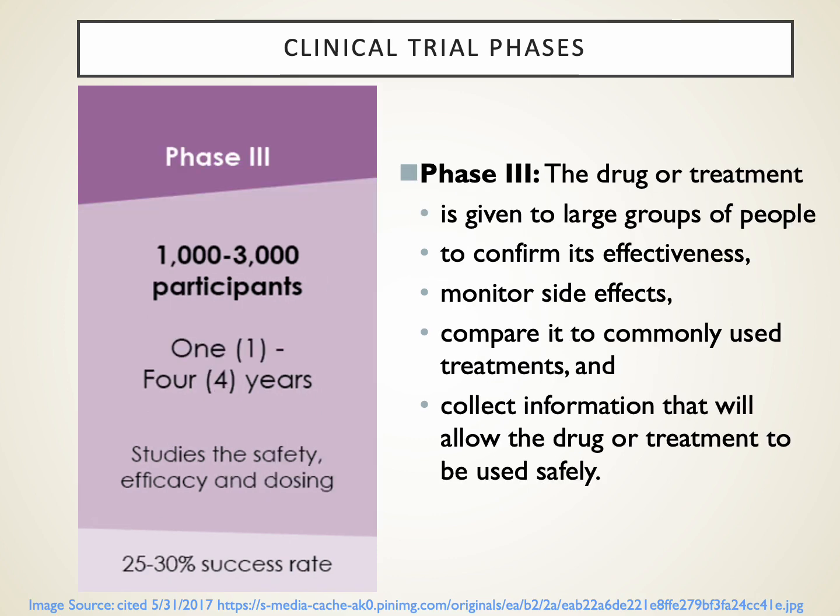Phase 3 then looks at a larger group to really fine-tune the effectiveness, to look for side effects in a larger cohort, particularly for more rare types of side effects, and to quantify those, to compare it to commonly used treatments and collect whatever information will allow the drug or treatment to be used safely. So what type of monitoring parameters are going to be required for patients who are on this drug once it's in practice.